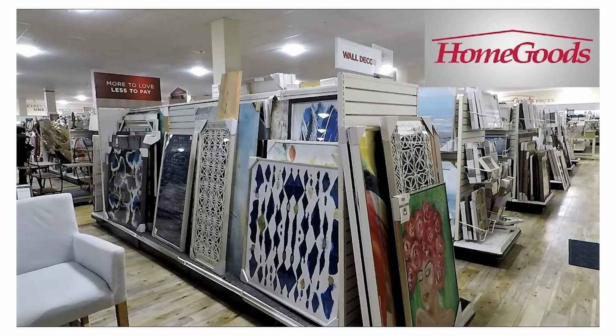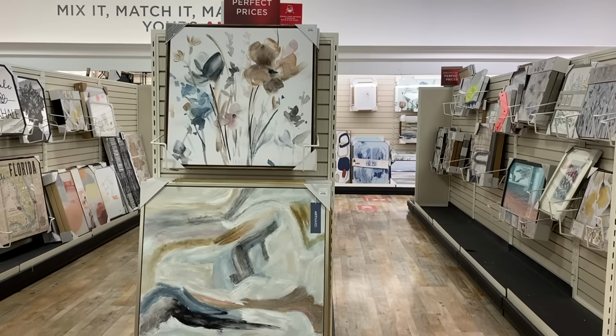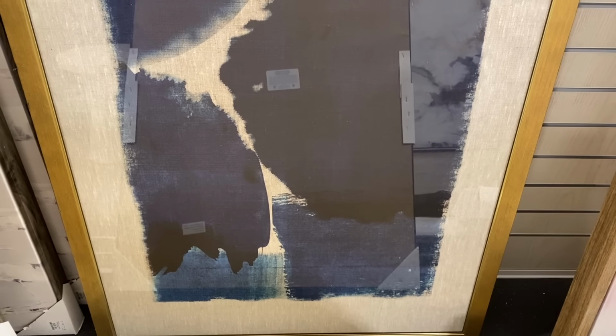I think HomeGoods and HomeSense has beautiful artwork. You kind of have to sift through it to find the more unique pieces. I specifically like their framed artwork there. Some of their framed pieces actually have beautiful fabric inside that's very unique, or a beautiful print or photography. I would say those are great to choose.